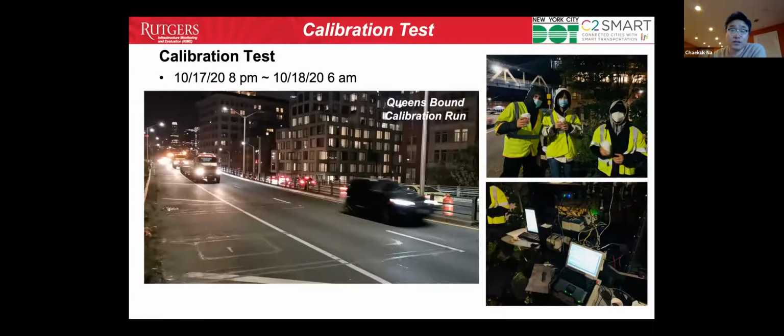So this is the calibration test we did. Because of the traffic, we worked from like 8 a.m. until 6 a.m. without any break. The truck ran from like 10 p.m. until 4 or 5 a.m., and we stayed there 1 or 2 hours before and after to prepare and to wrap up our work. And those are the pictures of the students. They worked on this, thanks to them.